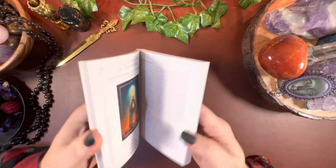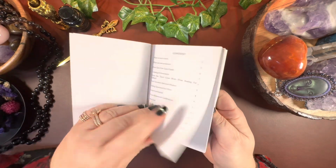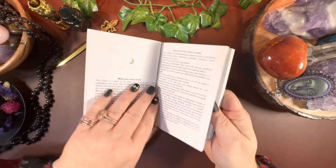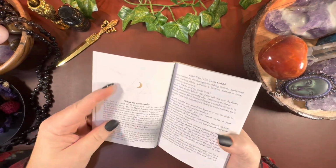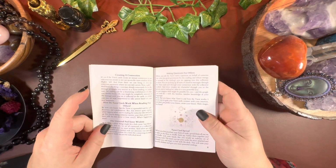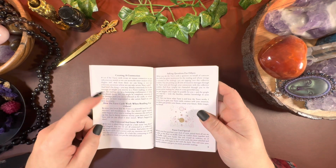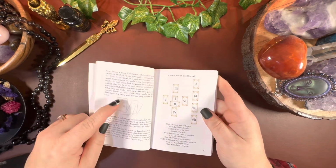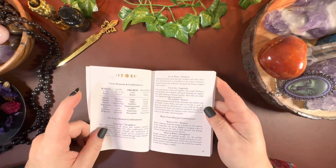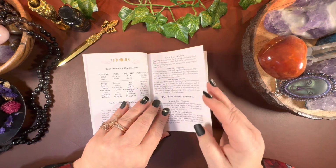So the actual guidebook has how to use the tarot cards, what tarot cards are, creating a connection, just other stuff, some spreads, some conditions.